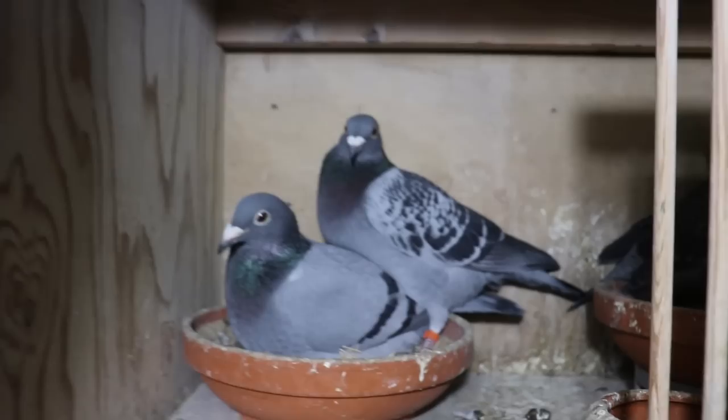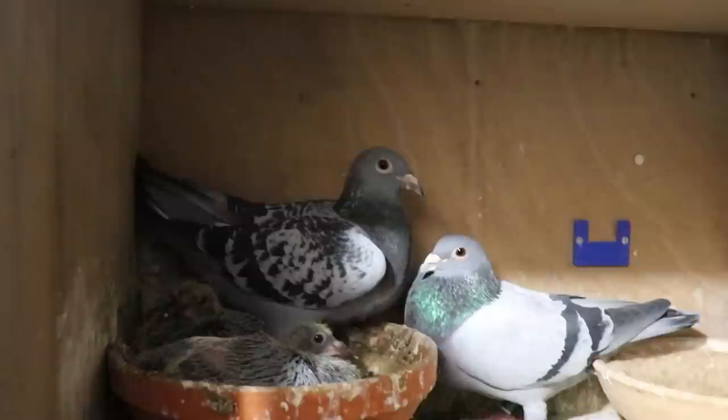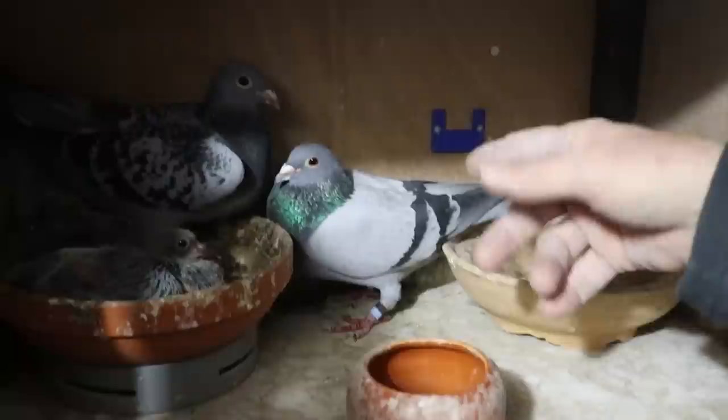Very nice, very healthy pigeons. This is Andre, daughter of a son and daughter from Golden Amigo. So you're inbreeding right here? Yeah. And you put the feed pots there? That's a cock from Pipa. This is bred out of the porcelain line.